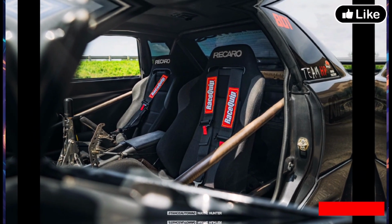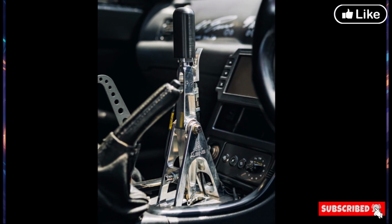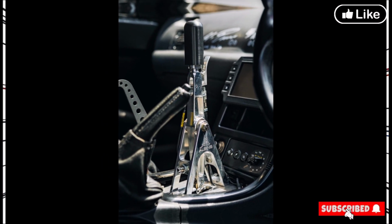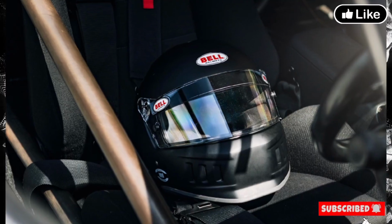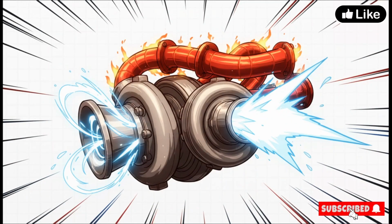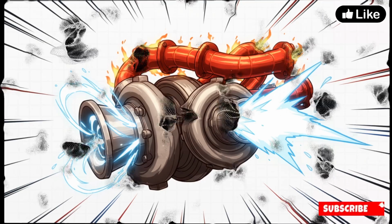And the brain running this whole operation? A top-of-the-line Haltech ECU. Now, an engine like that is just begging for air, and boy, does it get it. It's breathing through an absolutely massive Precision 8685 turbo that's bolted to a super high-flow manifold. To keep all that boost in check, there's a giant 60mm wastegate, and where does it all go? Out of a 4-inch straight-pipe exhaust that I'm sure is just deafening. Yeah, there is absolutely nothing subtle about this setup.